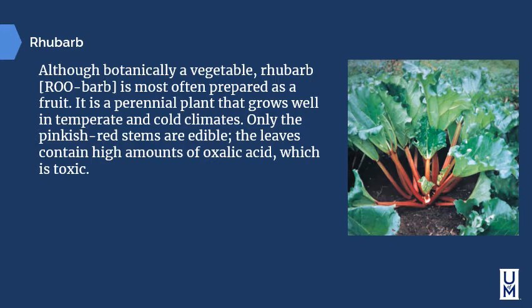Rhubarb stems are extremely acidic, requiring the addition of large amounts of sugar to create the desired sweet-sour taste. Cinnamon, ginger, orange, and strawberry are particularly compatible with rhubarb. It's excellent for pies, cobblers, preserves, or stewing. Young tender stalks of rhubarb do not need to be peeled.